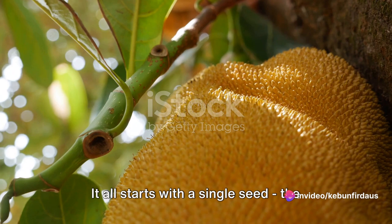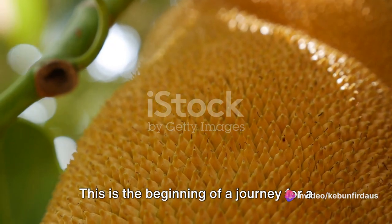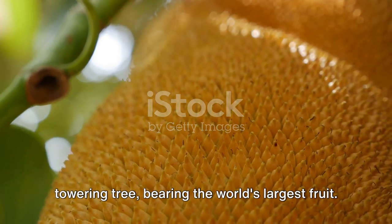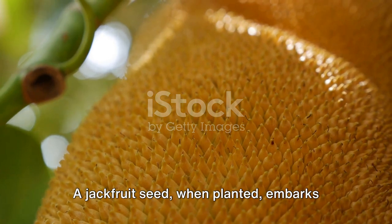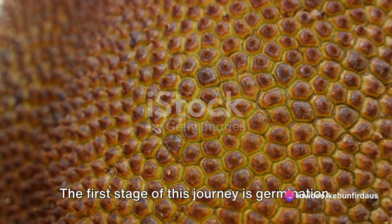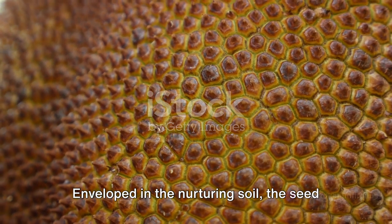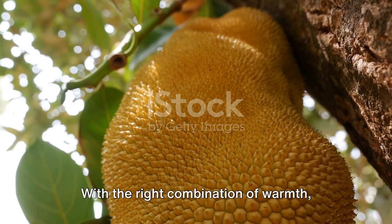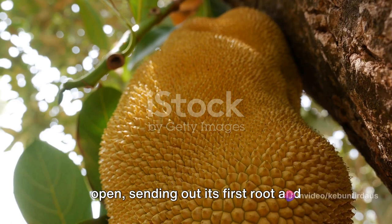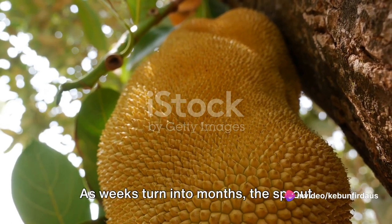It all starts with a single seed, the seed of a jackfruit tree. This is the beginning of a journey for a tiny seed that will eventually grow into a towering tree, bearing the world's largest fruit. A jackfruit seed, when planted, embarks on an incredible transformation. The first stage of this journey is germination. Enveloped in the nurturing soil, the seed begins to absorb moisture. With the right combination of warmth, water, and good soil, the seed breaks open, sending out its first root and shoot, marking the inception of a new life.